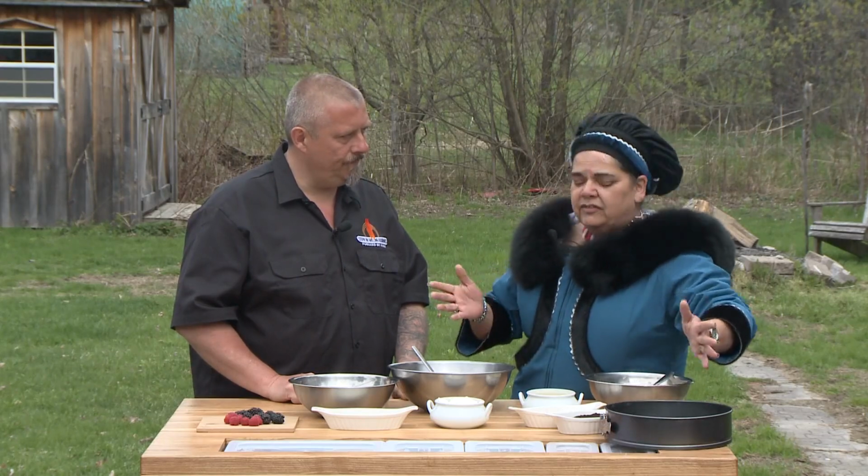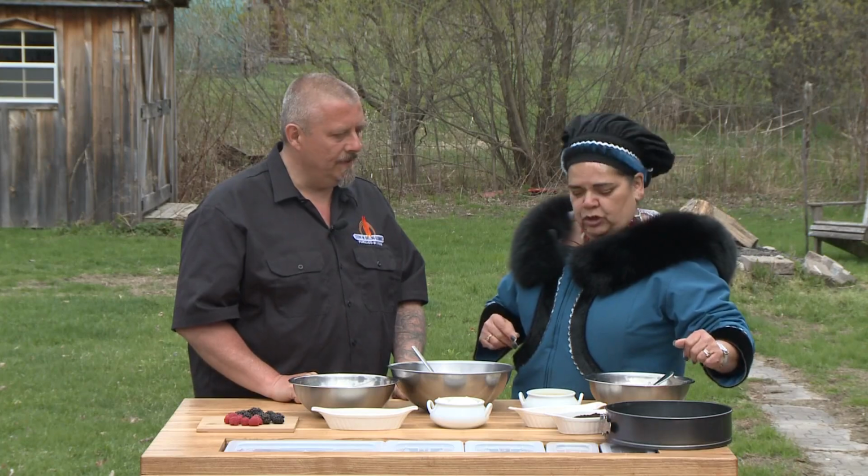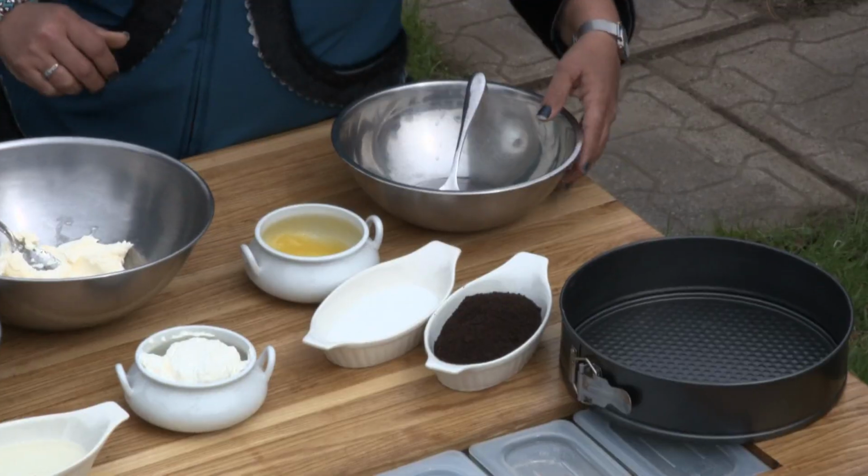Put it in the oven at 375 for maybe 10 minutes or so. And that'll form the crust that we're going to be using to pour our cake on top. Now after, the filling is what I'm interested in.